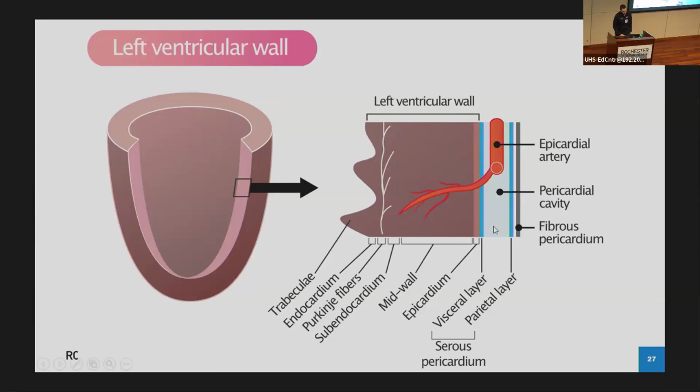In ischemic heart disease, damage typically starts in the subendocardium, the deepest layer of the myocardium, because it's the furthest from the coronary blood supply and most vulnerable to oxygen deprivation. Damage then spreads outwards toward the epicardium as ischemia worsens. In myocarditis, the injury primarily affects the mid-myocardium due to inflammation, often from viral infection. In contrast, cardiac sarcoidosis behaves differently.